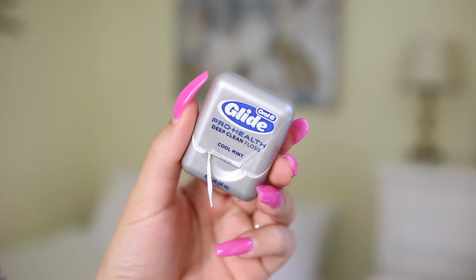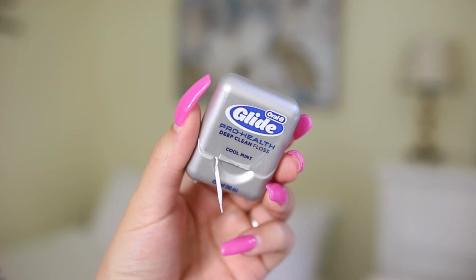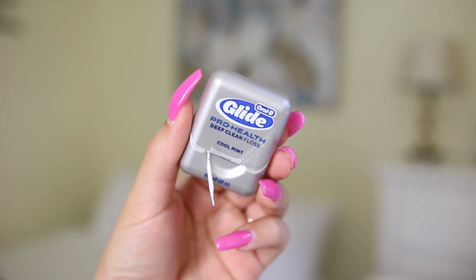So I floss every single day. Flossing is a must. I think especially after lunch or something and you're going to go and talk to somebody, you don't want to have food in your mouth. Like, it's honestly so gross.